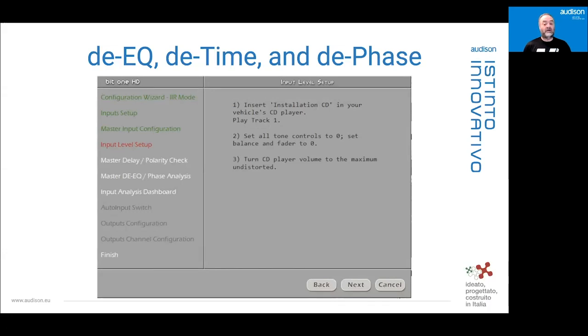Now we know not all cars have CD drives anymore. So you should make sure ahead of time to have the calibration tracks downloaded to a USB drive. If you download them to a USB drive, you have to make sure they stay in the same order, because the instructions in the software will tell you to play different numbered tracks, and you better know that they correspond to the CD. But they are available for download on the Audison website.